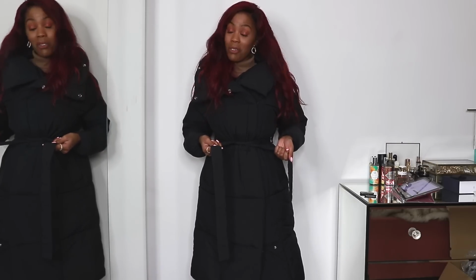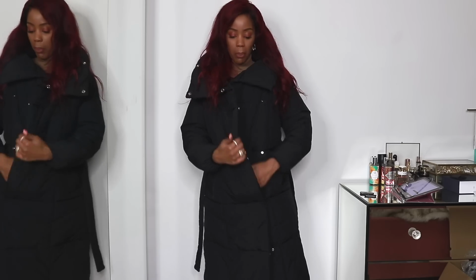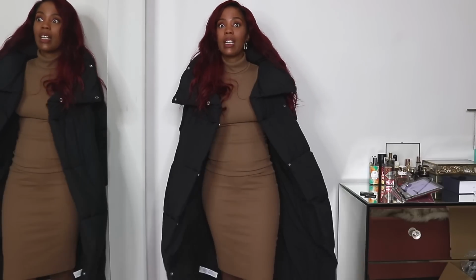What I love about this is puffer coats, some of them tend to make you lose shape, but where this one has a tie, honey, you can bring that shape right back in. You really, really can. I'm going to undo this for you so you can see, and I'll unpop it as well. This feels so cozy, so warm, so soft. The pockets on the inside are lightly fur lined, so again, they feel really, really soft. If you forget your gloves, you'll be okay if you just pop your hands in your pockets.